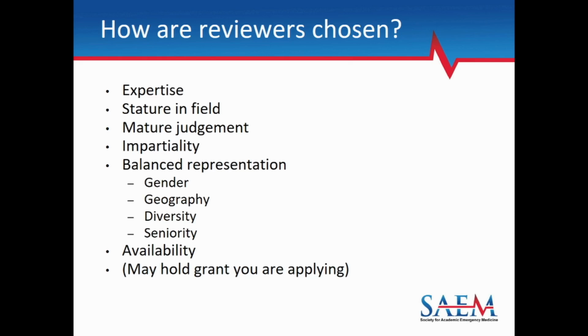How are the reviewers chosen? They're chosen by their expertise and how established they are in their field. They try to select people with mature judgment and who are impartial, and they try to balance representation in where they're from, their gender, seniority, and diversity, and also availability. And often these reviewers are holding the grant that you're applying to. So an R01 grant may have someone who is also holding an R01 grant.